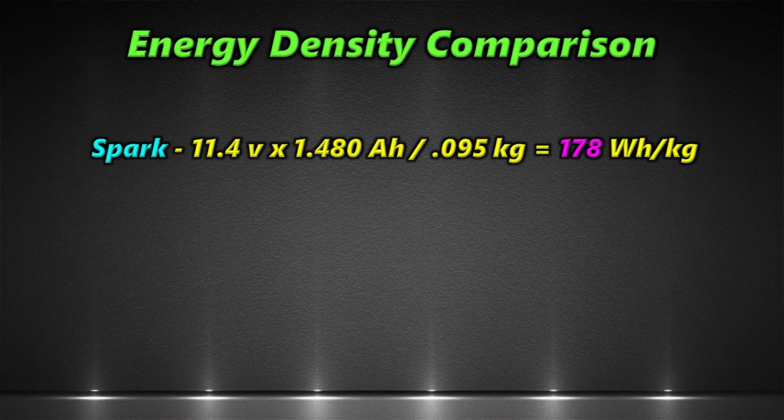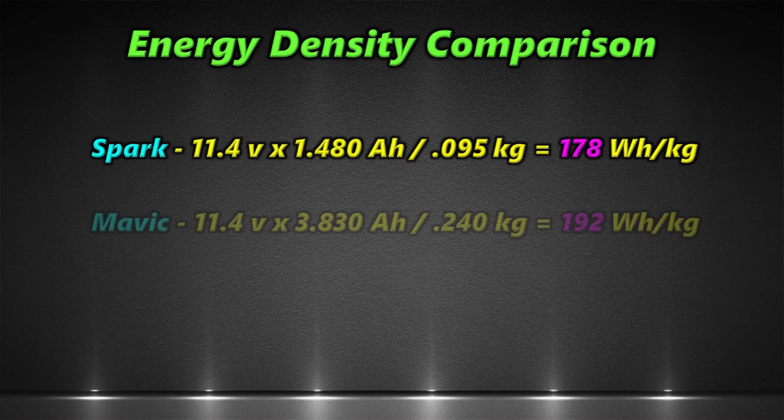That's a very impressive number compared to a lot of the cells on the market. Next, I'll look at the Mavic. Now again, same voltage, a little bit higher capacity, a lot higher weight, but I come out with a higher energy density number, so 192 watt hours per kilogram. So I'm very impressed by that Mavic battery.